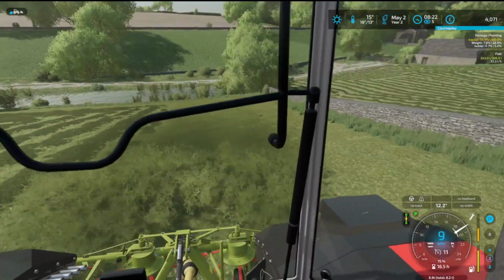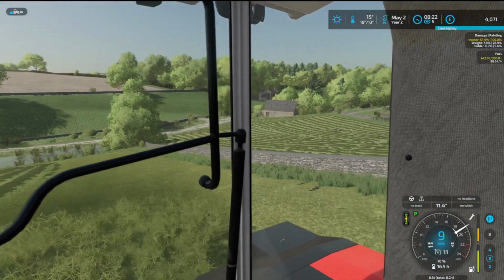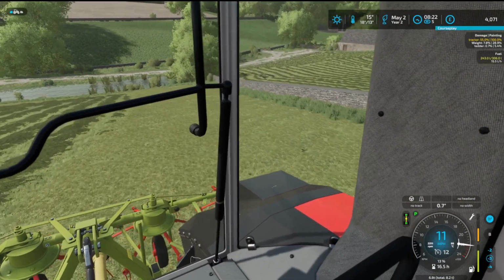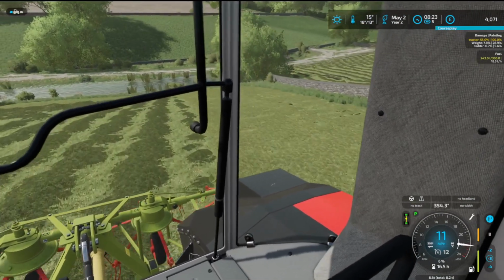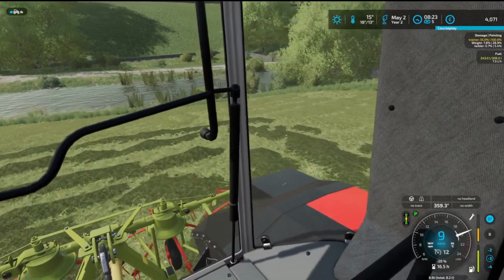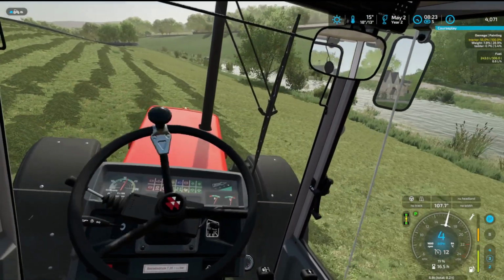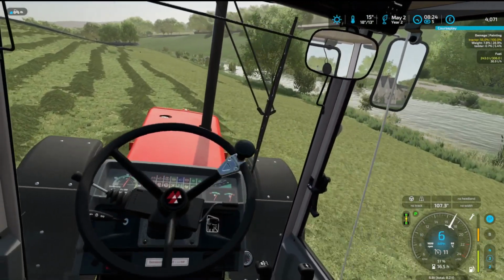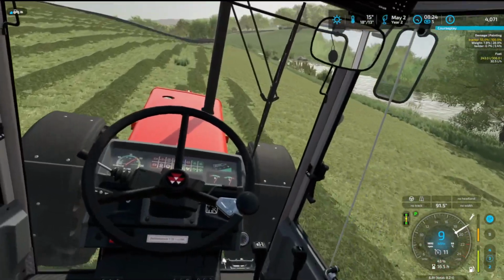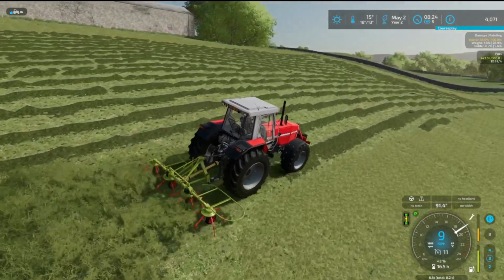To get this all ted today, even if we don't get it rowed up today. Let's put the drone up so you can see the tractor in action.